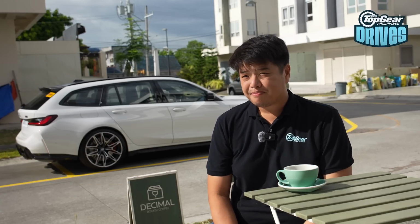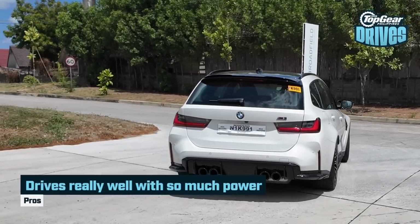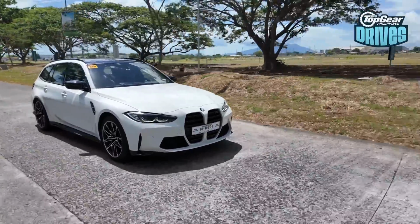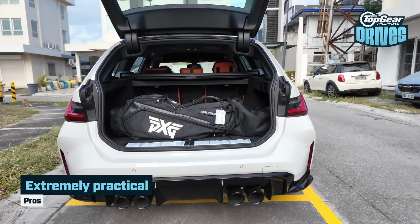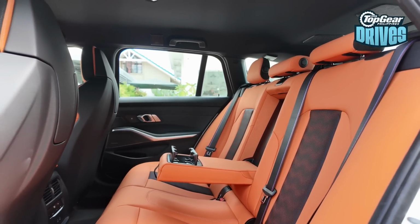Number one pro is it drives really well and it's got so much power. 0 to 100, they say 3.6. Independent testing has shown about 3.3, and it's just insane for a car that's this practical and this easy to use. So our first pro, so much power, you're gonna have a lot of fun. Our second pro, it's so practical. You've got a big boot, you've got a station wagon basically, which means you have the practicality of an SUV and the power and the handling experience of a sports car.